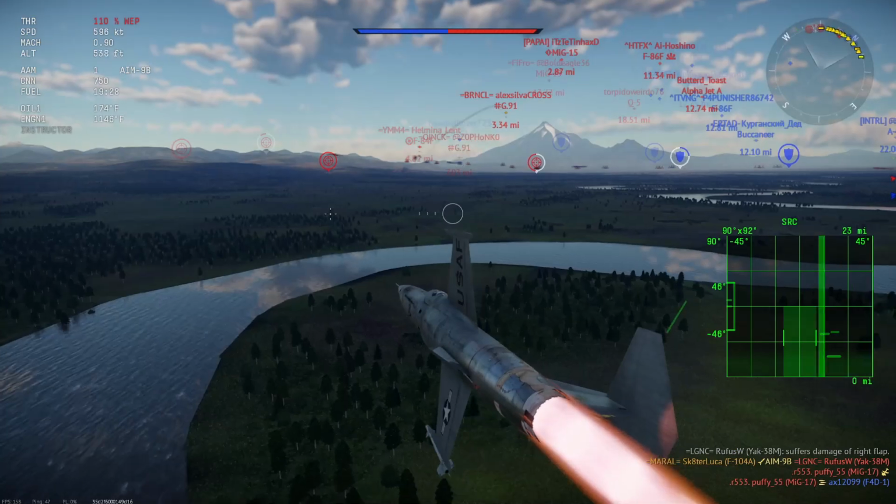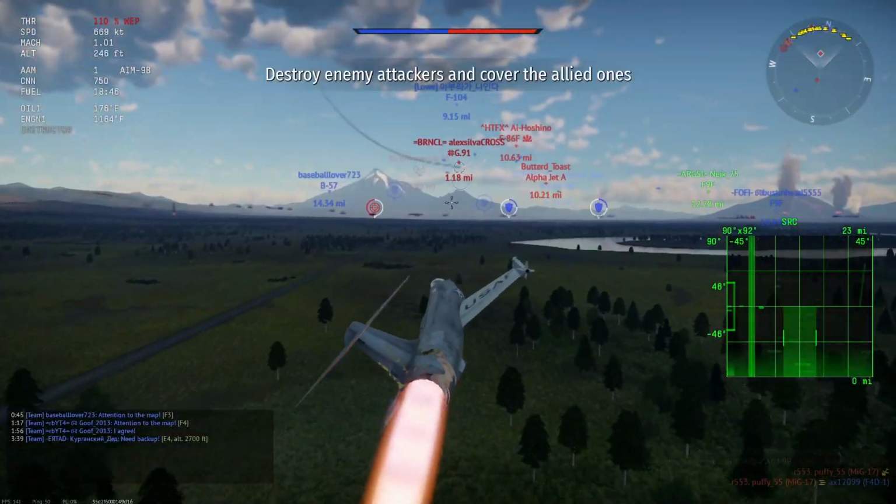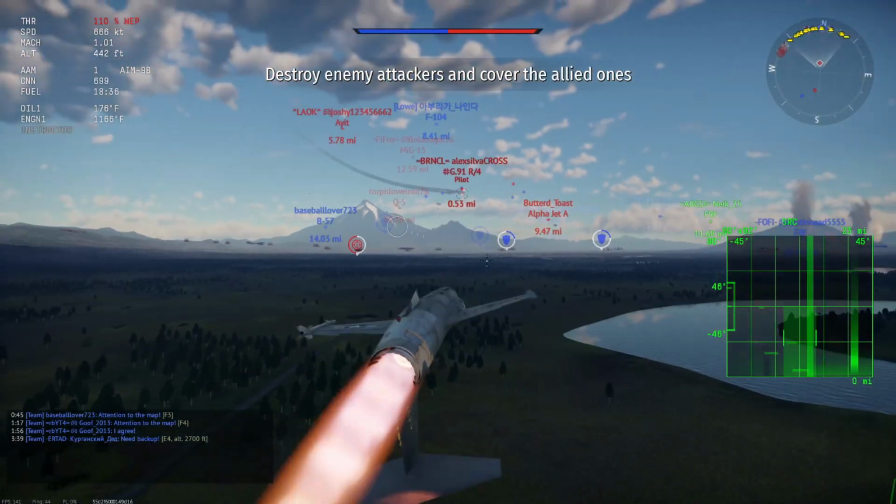You're supposed to brake left or right just to try and outmaneuver it like that. But I appreciate the free kill. Now I see a G91 coming head-on with me. I'm going to fire at him there.